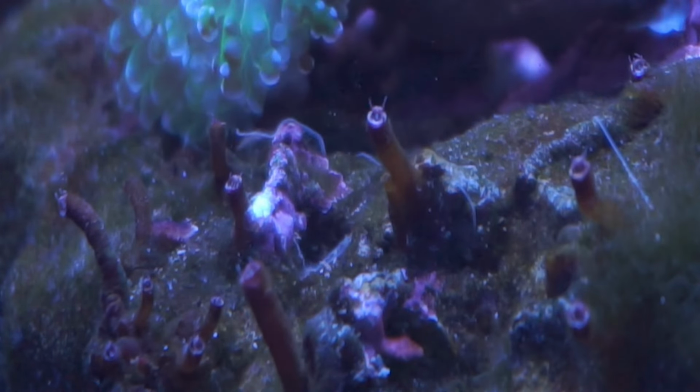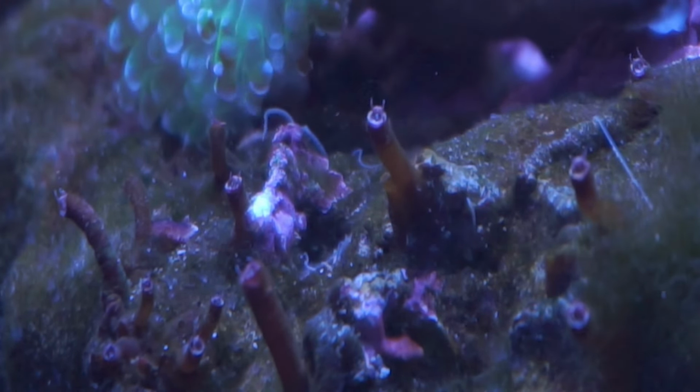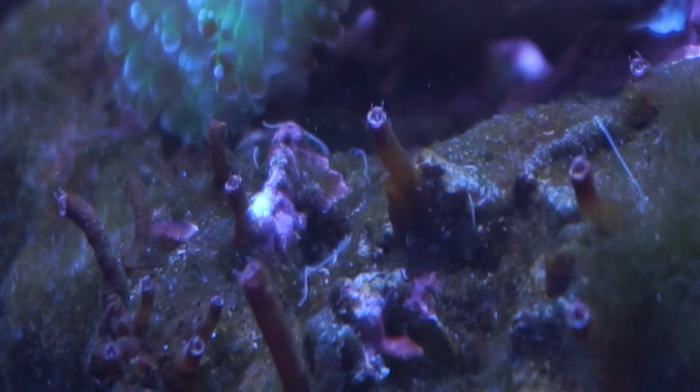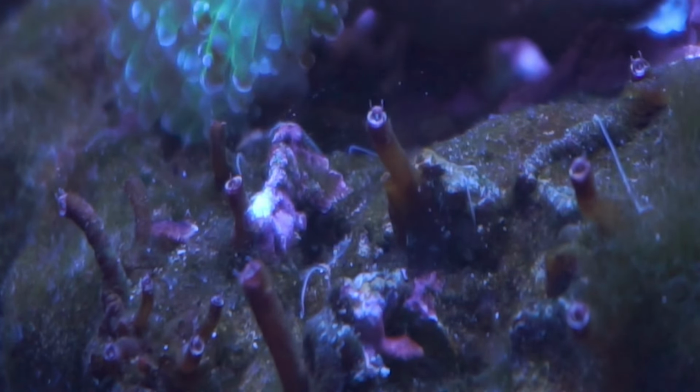In most cases, like I said, it seems to be a toss-up. You hear some people had great luck and their fish was eating them like crazy. I personally have a 6-line wrasse in this tank that you're seeing the footage from, and he doesn't take any interest in them at all. So you never really know.